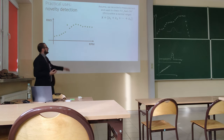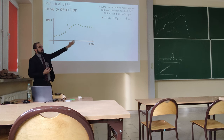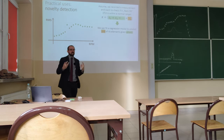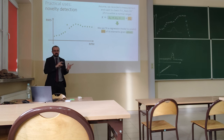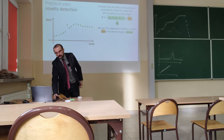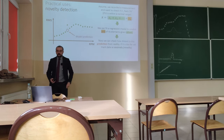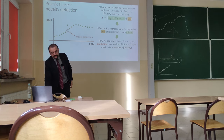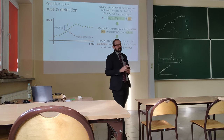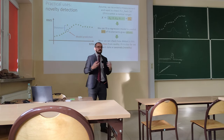We can assume that our measurement, let's say, consists of a lot of features. So we are measuring a lot of stuff regarding our engine. And what we want to do is we can fit a regression model to predict one of these measured elements given the others. So let's say that our RMS is this Xn here, and we are training our model to predict RMS given all the other things that we measure. And right now, our model says, here is the expected value. And the distance between this prediction and the real measurement can be used to infer whether it is an outlier or novelty or not. So regression can be used to correct data accuracy procedures.